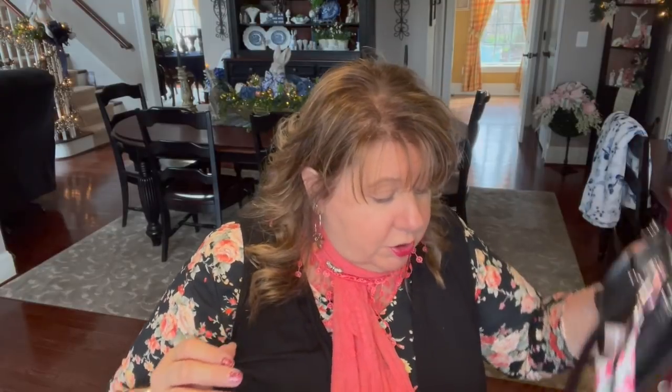This is the little antibacterial stuff I carry with me all the time. Kristen got us these for Christmas, and I carry my hand sanitizer at all times, everywhere, and use it frequently. And I have one more to show you.